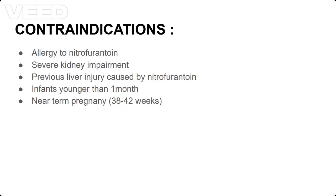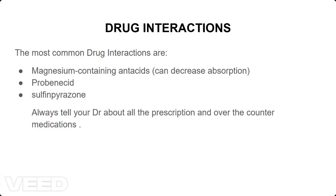The contraindications of using this medication: if someone has a true allergic reaction, like hives and difficulty breathing, to nitrofurantoin; or if someone has severe kidney impairment, where kidney function is compromised; or, a third contraindication, if there is any previous liver damage caused by nitrofurantoin. It's also not recommended for infants younger than 1 month, and for pregnant women near term, meaning 38 to 42 weeks pregnant.